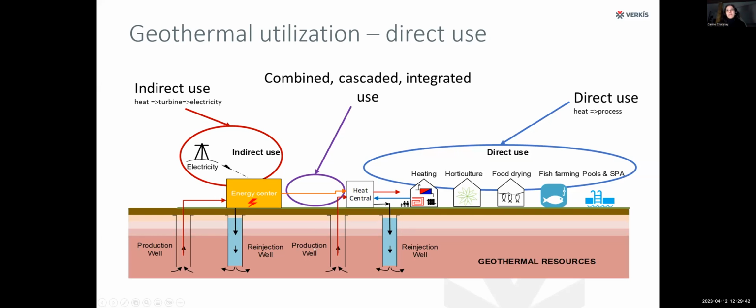But I promised I would say what is direct use. This is maybe not too complicated a picture, but indirect use is when you produce electricity, and basically you use a turbine in between. On the other side here, on the right, you have direct use. It's when you use heat directly to do something. You could do many things, and I'm going to show you on the next slides.